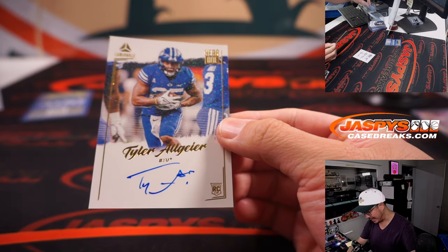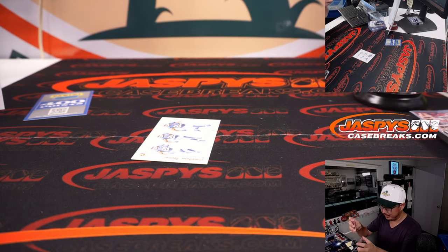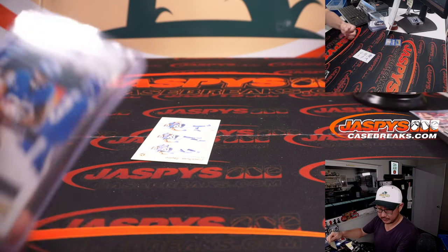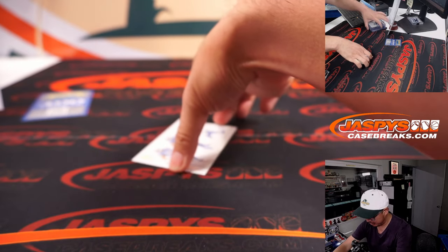And another, that's Tyler Allgeier. And he is an Atlanta Falcon. That's going to be going to Brandon. I've heard some people mention him as a potential sleeper this season. Let's see how he does. That's for Brandon. Yep, Sam Rail saying Atlanta. You got it. It is indeed. You are correct.